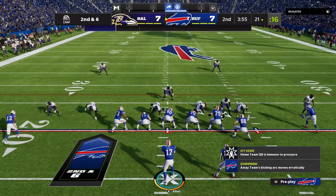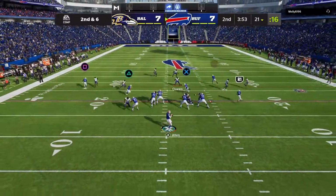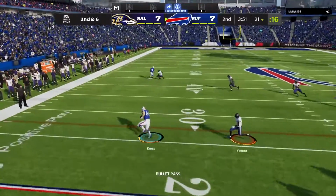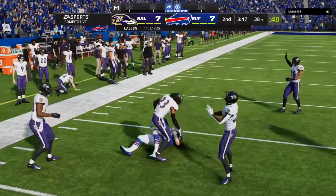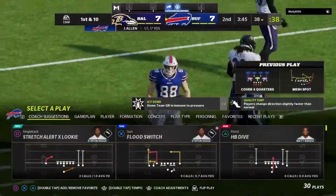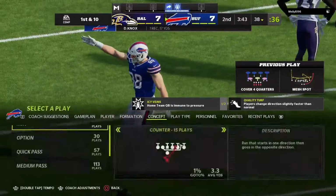Now it's up to the offense to get back out on the field and pick things up. They're out there. We'll see if they can pick those things back up. And meanwhile, Allen's throw here taken in by Knox. And he's taken down but able to slip across the 35.